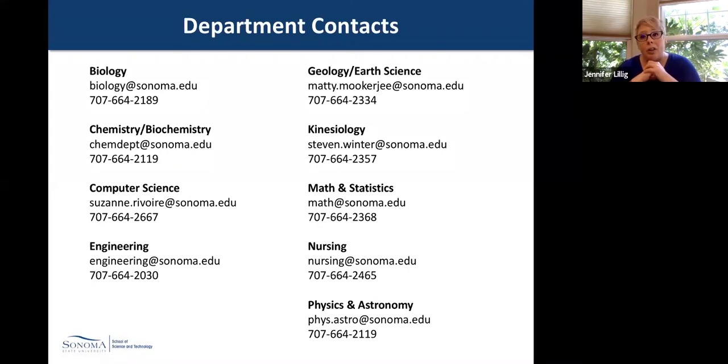And once you get to that right department, we can look at what coursework you've taken, what coursework you would need to take to switch majors to get you on the right path. But the best way to do it is to seek advising early. And then once you get in that major, to pursue advising at least once a semester.